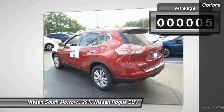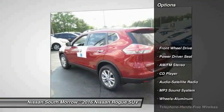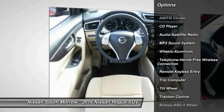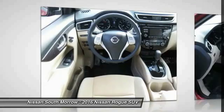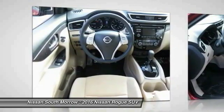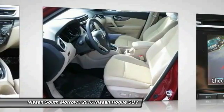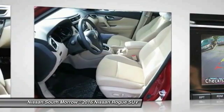Here are some of this vehicle's great options: anti-lock braking system, traction control, Bluetooth wireless data link for hands-free phone, power steering, air conditioning, front aluminum wheels, cruise control, rear defrost, AM/FM stereo radio, climate control automatic.